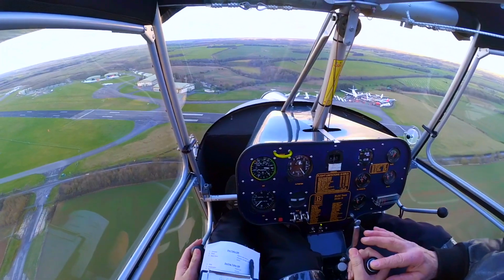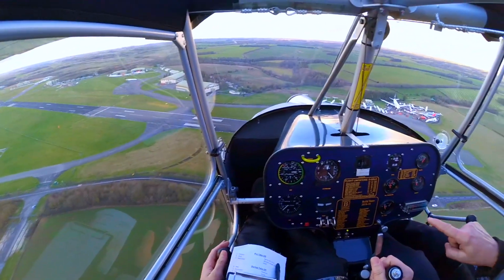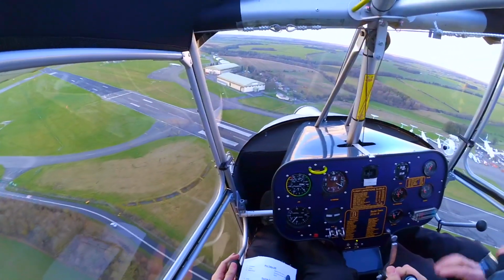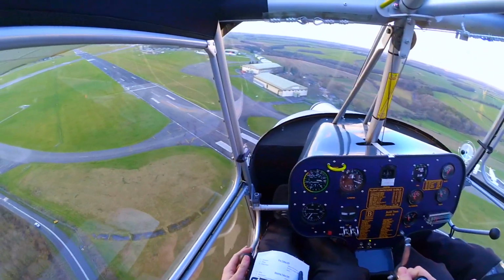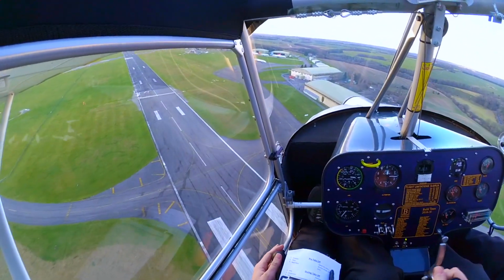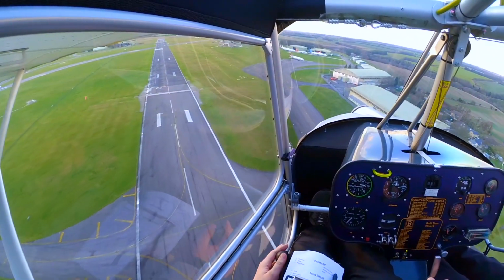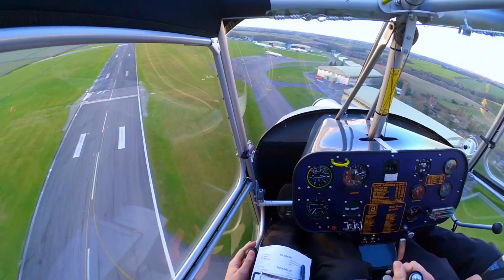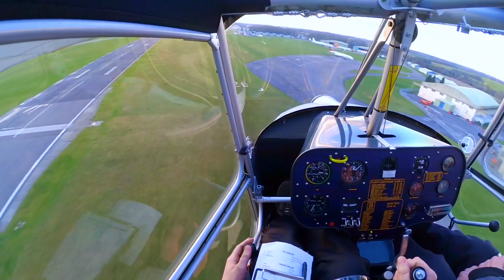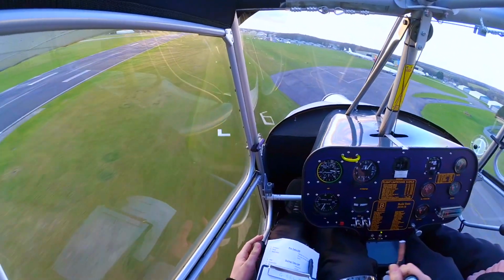Golf Lima Sierra, turning final, 2-6 grass. Lower the nose a touch, you're just a bit below best glide now. Gentle side slip, right rudder, left stick. That's lovely, beautiful. Keep that going. Flick your eyes at the airspeed indicator. Everything looks good. That looks absolutely beautiful. Keep that side slip going. Down into position. All right, that's beautiful.